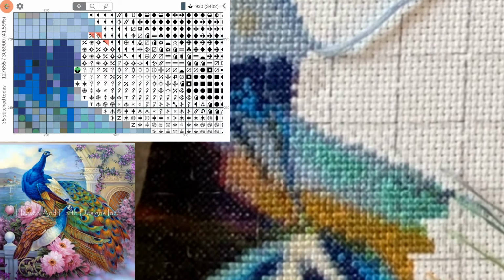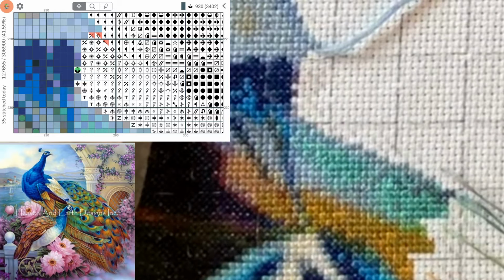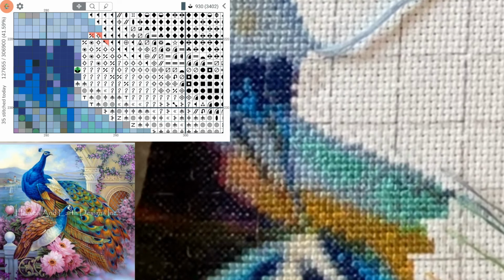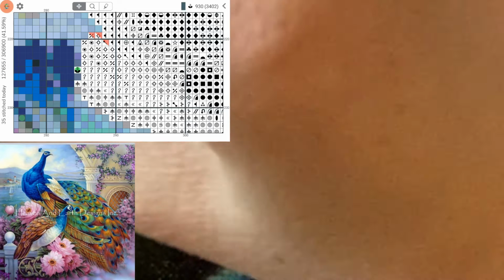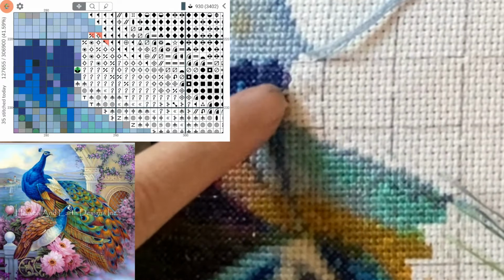I found when I tried to force my work to go diagonal and my diagonals were going this way, there was a lot of stopping and starting, which slowed the whole process down. And while it's not a race, if there's something I can do to make things a little bit faster, then I will do that, because there are so many beautiful patterns I want to make and never enough time.